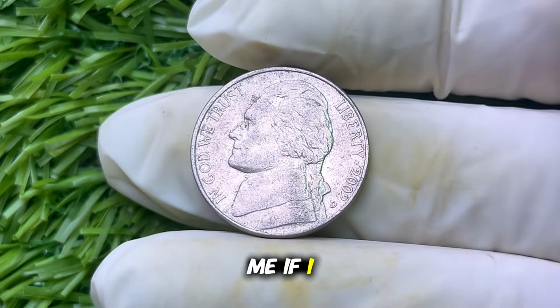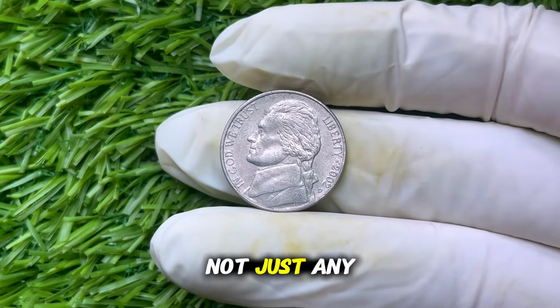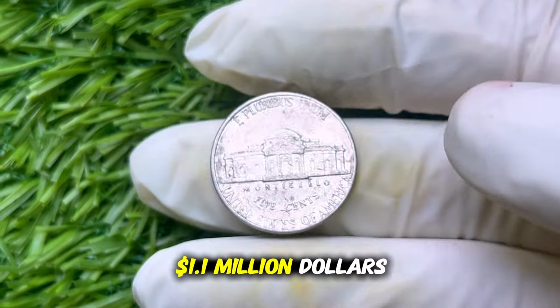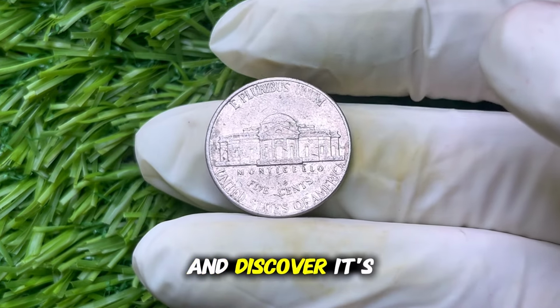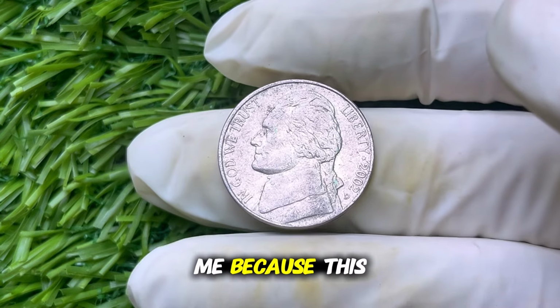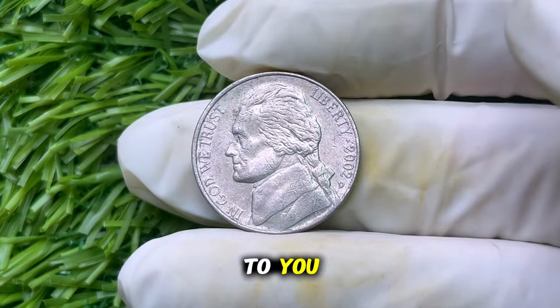Would you believe me if I told you that a simple nickel could change your life forever? Not just any nickel, but a rare 2002 mint mark Monticello Thomas Jefferson nickel that is now worth a staggering $1.1 million. You dig into your pocket, pull out an old coin, and discover it's the ticket to financial freedom. Sounds impossible, right? Well, stay with me because this isn't some fairy tale. It's real, and it could happen to you.